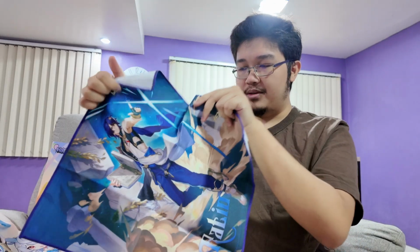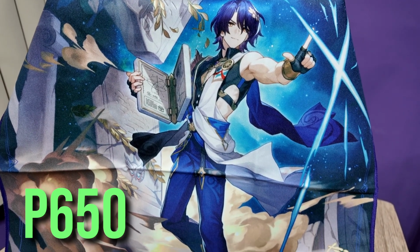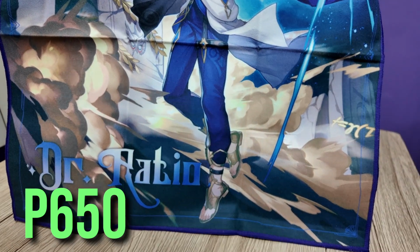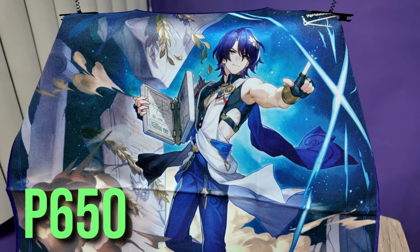This is a really, really good looking art, honestly. It's actually really, really high quality. Like, how the heck did they bring an illustration into this? Actually unprecedented. Oh wow, that's a big handkerchief. Look at that. That's Ratio right there. It's actually really nice to feel. The fabric is really nice. The material is good. The art looks spectacular on the fabric, actually.